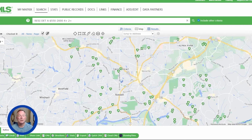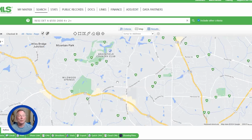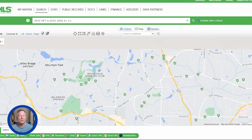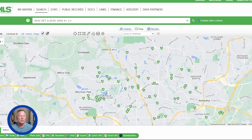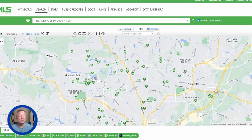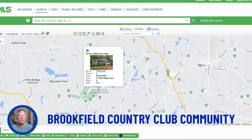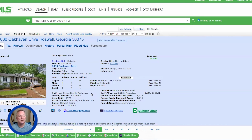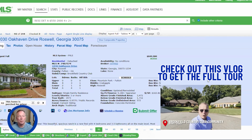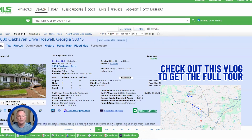Downtown Roswell's right here. So if you head west on 92, again, I sort of call this the northwest side of Roswell, which is on this side of 92, closer to Milton, Crabapple. Also, this area is really close to Woodstock, which is, if you take 92, right there. So I'm going to click on this house here. This house is in the Brookfield Country Club golf course community. A lot of people like this community. The focus and the centerpiece of this community is the golf course. So if you do enjoy golfing, this definitely would be a community we would show you.